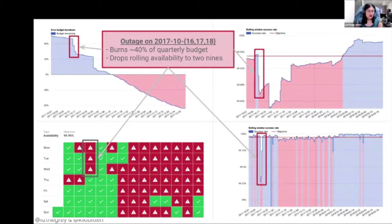And finally, in the lower right-hand corner, you can see precisely the success rate over each individual day. How bad was it over that one particular day? On that one particular day, for instance, or over those 3 particular days, we can see we only achieved about 99.2% success, where our target was 99.95% success. So this helps us get a picture of both the cumulative effect of all of our previous outages, as well as smaller individual outages.